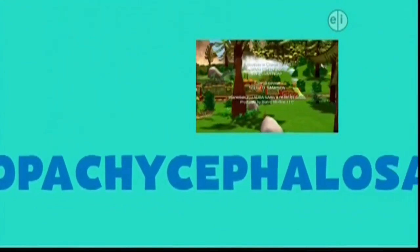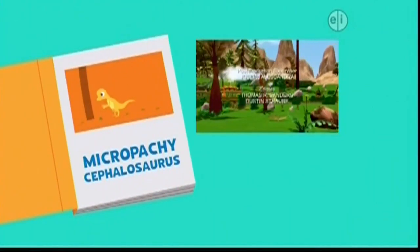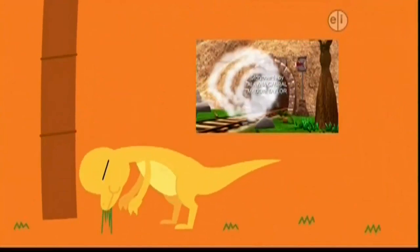On Dinosaur Train, there are lots of funny-sounding dino names, like Micropachycephalosaurus. That's the longest dinosaur name in the book, and it means tiny, thick-headed lizard, because scientists think Micropachycephalosaurus was super small, with a pretty thick noggin.